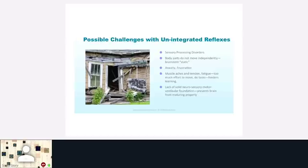All right, so here is a picture that shows what it's like when a child is experiencing unintegrated reflexes. So unintegrated reflexes go hand in hand with sensory processing disorders. If there is a sensory processing disorder, you know that there's also some type of motor or reflex disorder as well. There's never been an exception to that I know of. I could be wrong, but as far as I know, there's not an exception. Body parts do not move independently. So this means that there's so much more effort needed to do things because the body parts are tied together by the reflex.